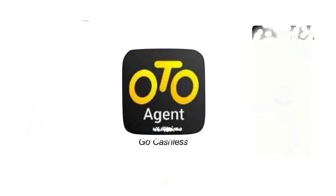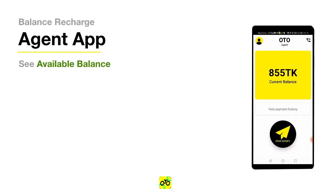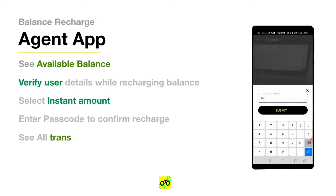Let's talk about the agent app. Our agent app has all the things that you need. Our agent can see available balance, they can verify the user before they send the money, they can check their profile, they can check their name.